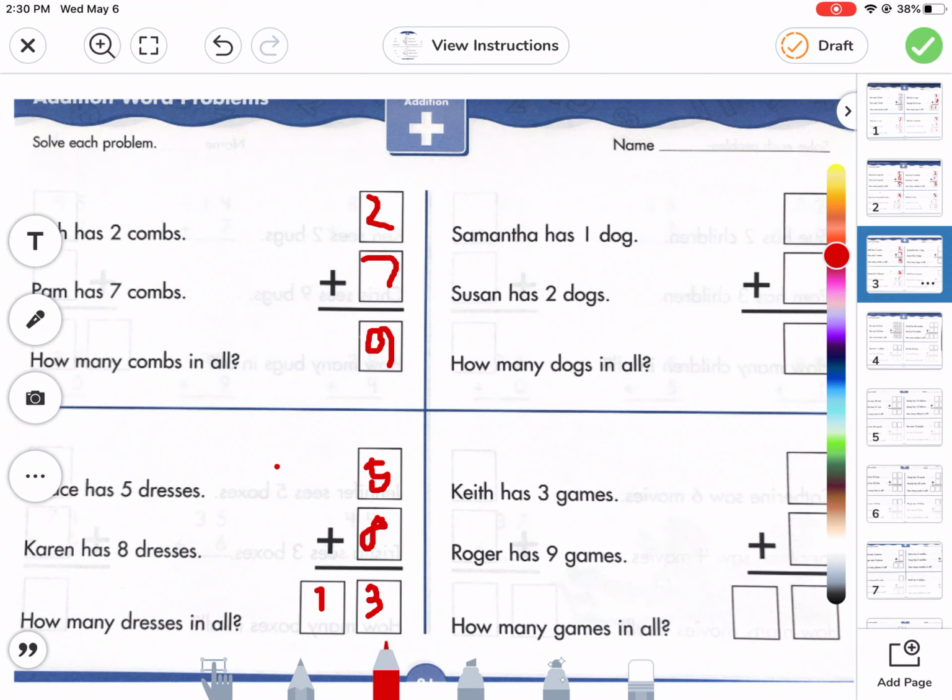Okay. Oopsies. Oh, I got it now. No? Okay. Can you read it for me? Samantha has 1 dog. Okay. Tristan has 2. How many in all? Okay. Okay. All right. Let's go.